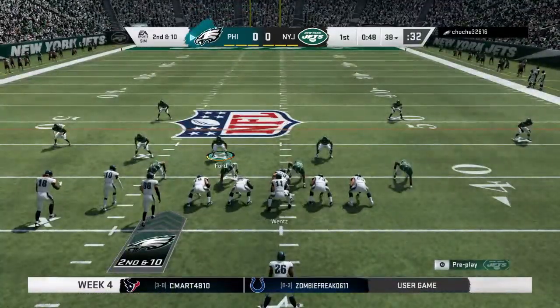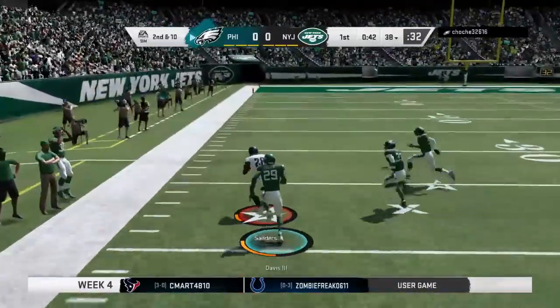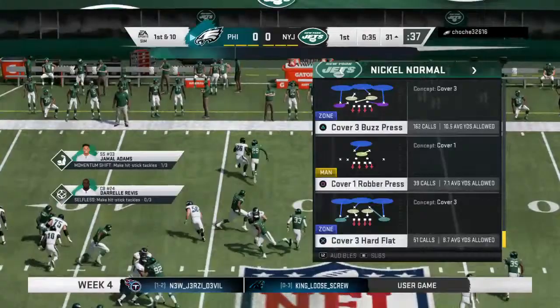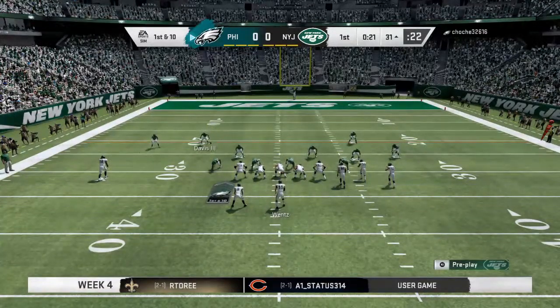They work again from the 38 on 2nd and 10. It's a 2nd down run with Sanders. And he takes this one down almost all the way to the 30. 31 yards there and a first down. Well, they put it all together on that one. Good vision, good blocking. A toss play to the left.